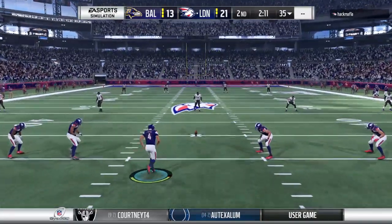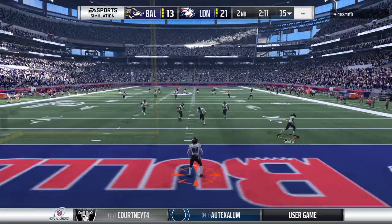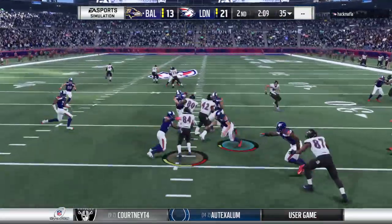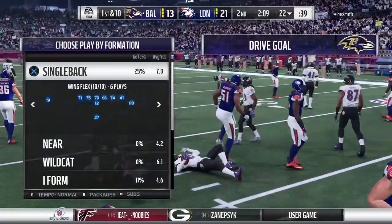Here's Franks now to kick this one away. That'll be taken in the end zone, and he'll get it up past the 20 to the 22-yard line.